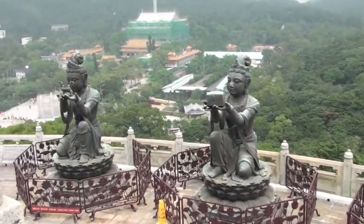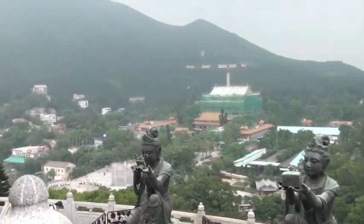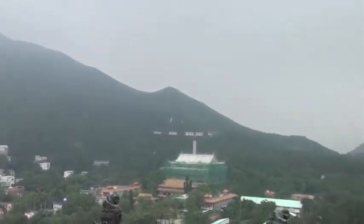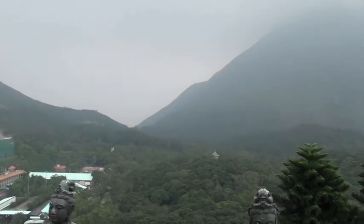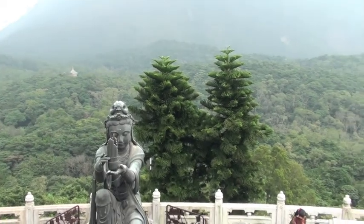We are on top of the Buddha. Well, no. It doesn't say it that way. We're not on top of the Buddha, but we're on top of the apex where the Buddha sits.